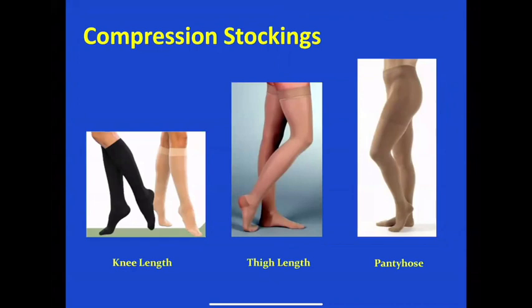And even postoperatively now, I'm not prescriptive. I basically give the patient a choice. And there's been recent evidence to suggest whether you actually do need compression after thermal ablation.